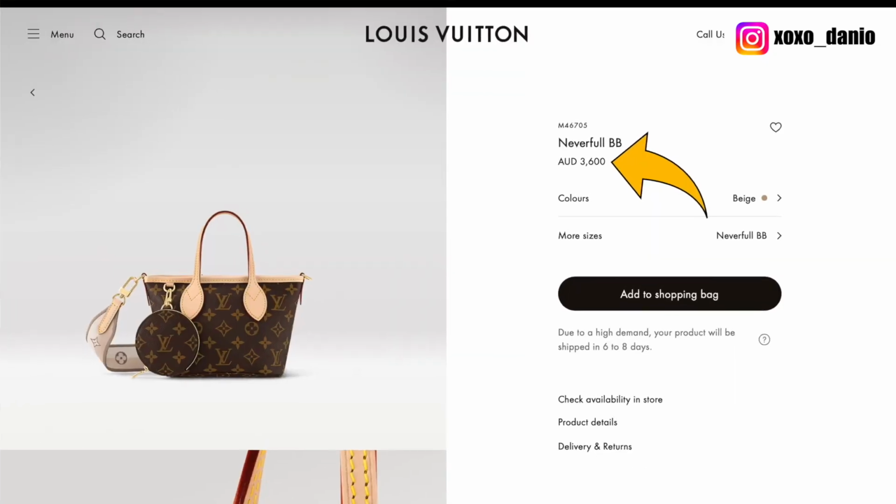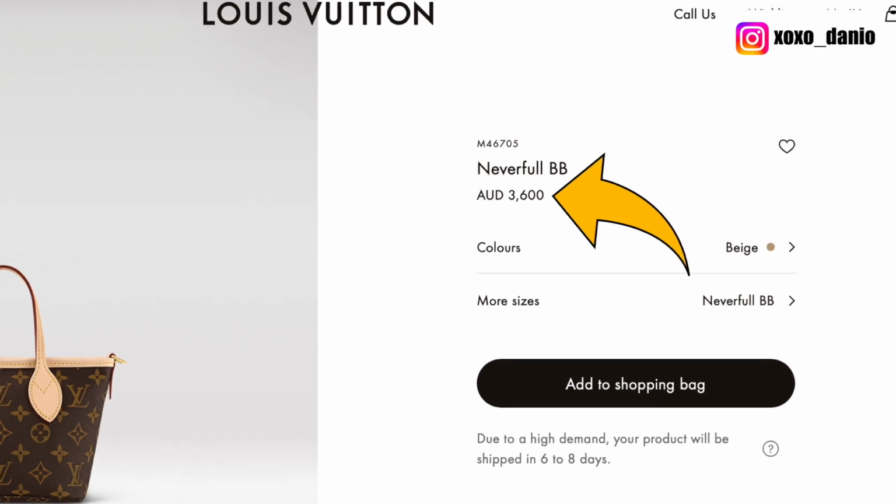So what is stopping me? A couple of things. Number one, the price. It is really expensive. I'll put the price on screen, over 3,000 Australian dollars. And I'm like, yeah, I'm not really in a position this year to want to spend all this money. I feel like I've been there, done that. I've done a lot of spending, done a lot of damage in the last couple of years. And I've been trying to be good this year.